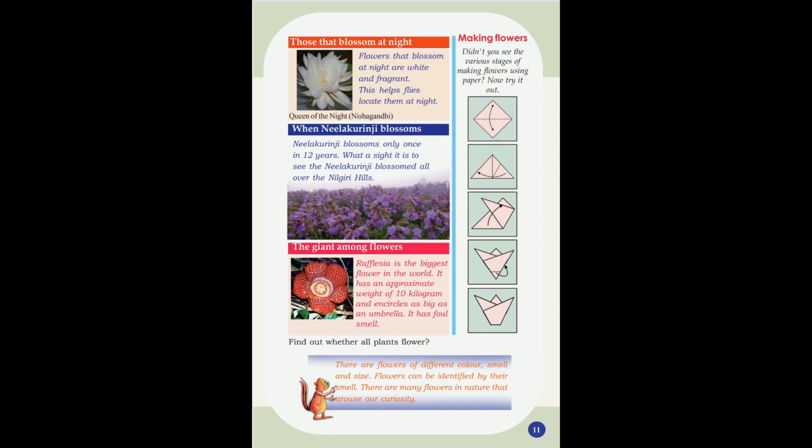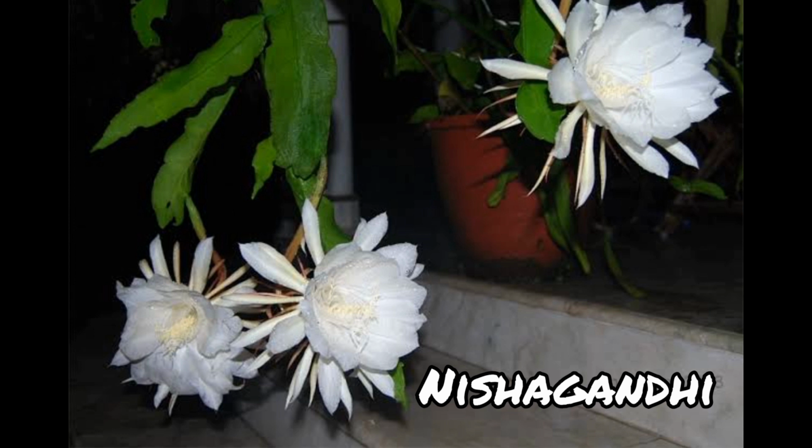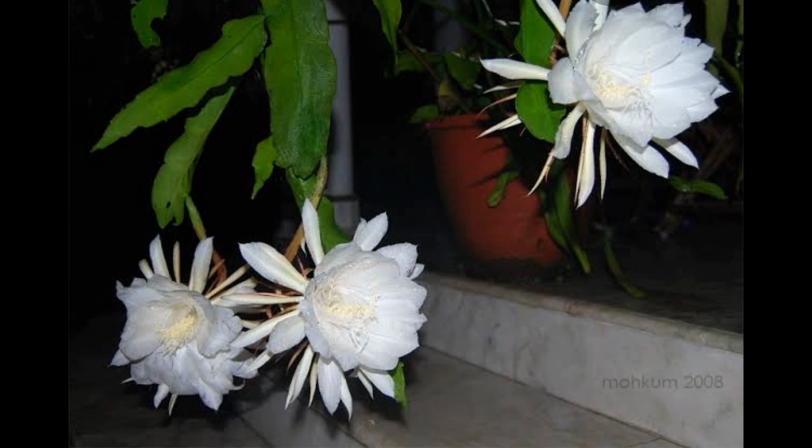Now we are going to check the three flowers Miss told you about in the beginning. The Nishagandhi, which is also known as the Queen of Night, because we see them bloom at night. So this is Nishagandhi, flowers that blossom at night, which are white and fragrant. This helps flies locate them at night. Nishagandhi is also known as Queen of the Night. Isn't this flower so beautiful, dear students?